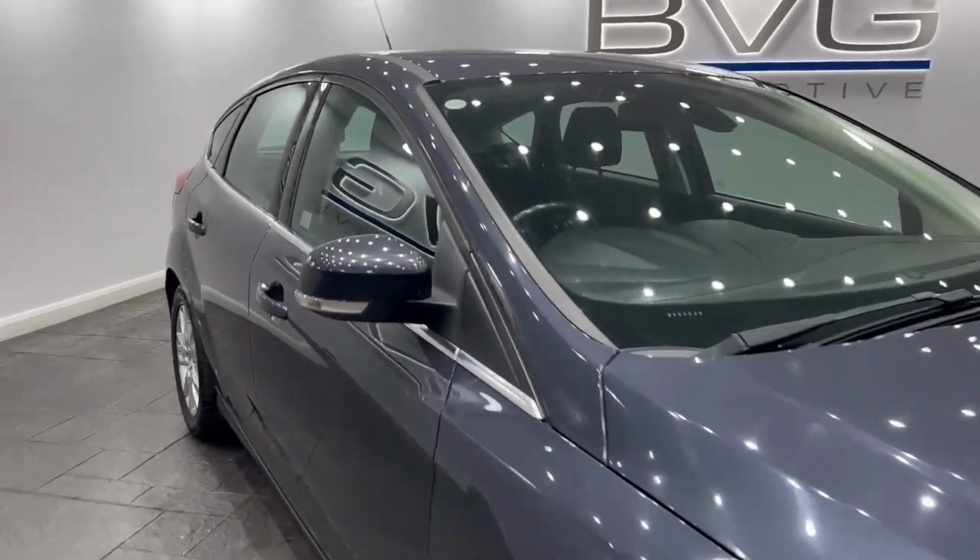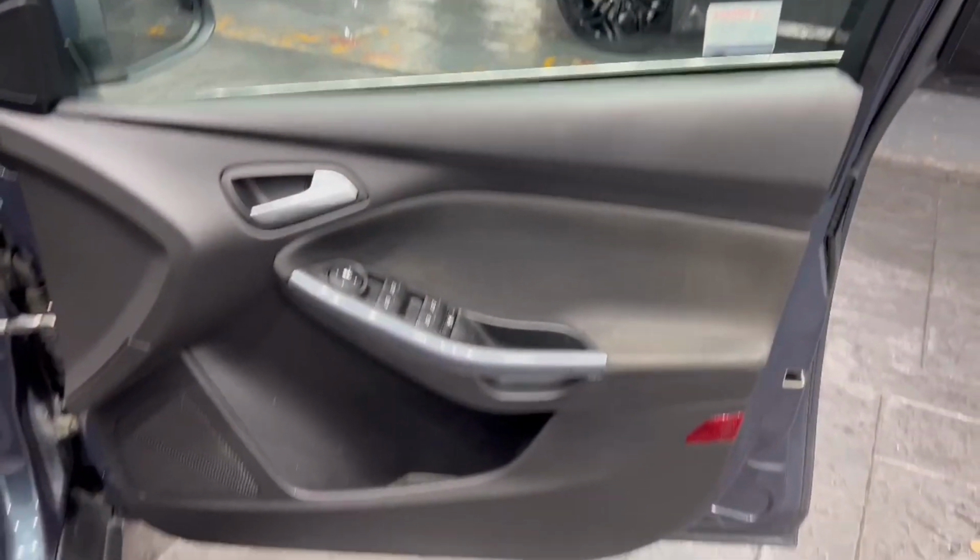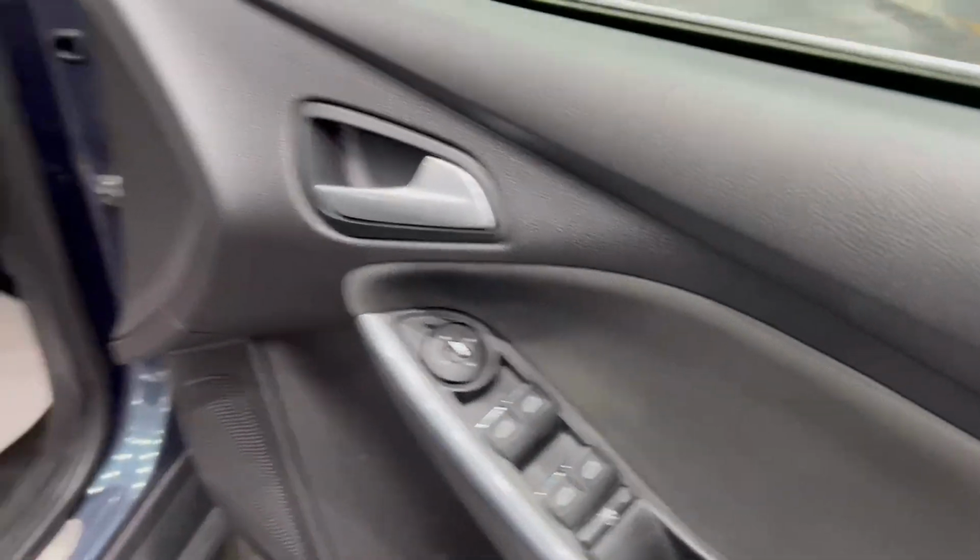At the front, the Focus delivers a clean, modern look with a bold grille, sharp headlights, and a heated windscreen for clear vision all year round.